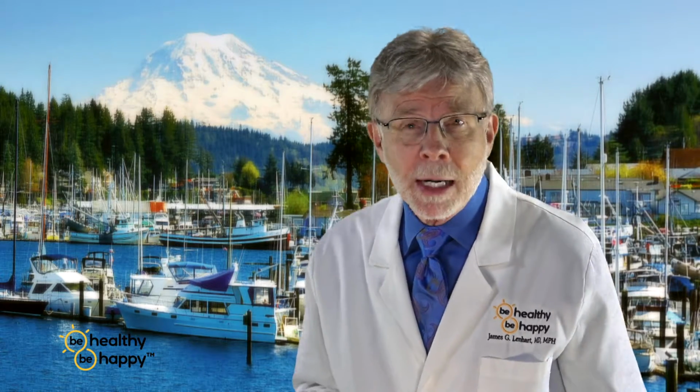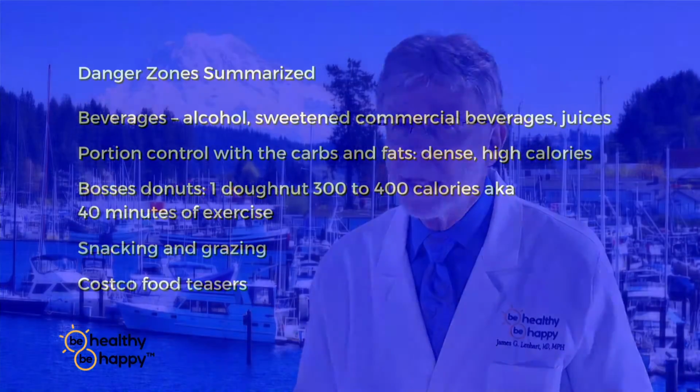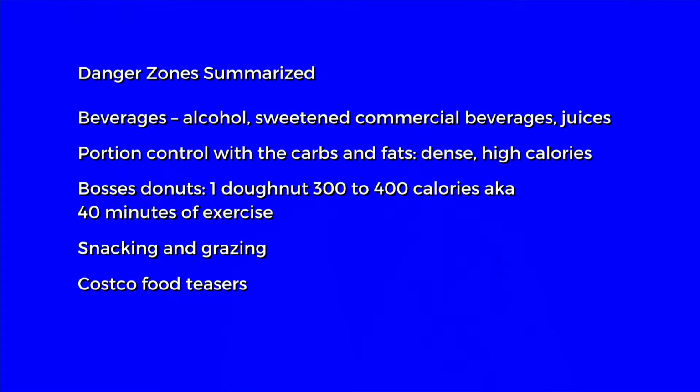Portion control, remember that. Snacking and grazing. I see so many people at work snacking throughout the day, or what's called grazing. You just can't do it. Most snacks are carbohydrates. Yeah, they're tasty, and you can't eat just one, right? So watch that really carefully, and the best thing to do is just avoid it altogether and not get in the habit of snacking and having something in your mouth all the time.